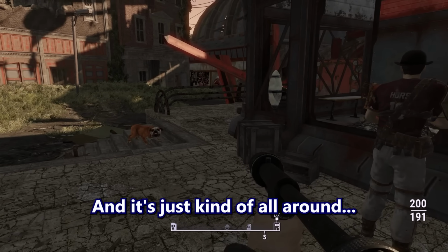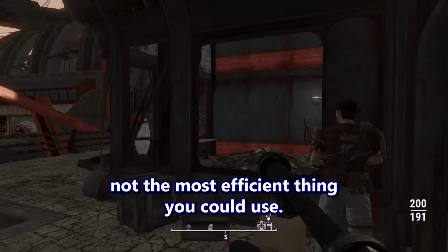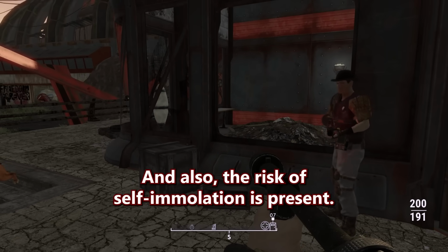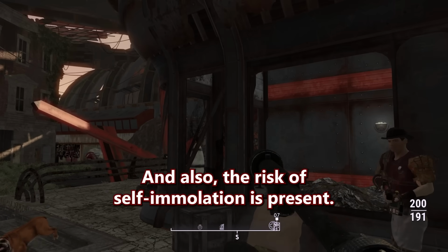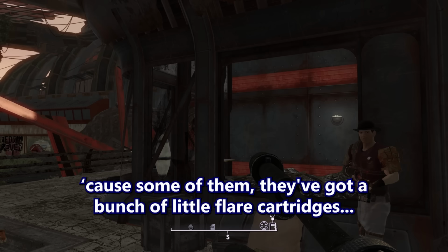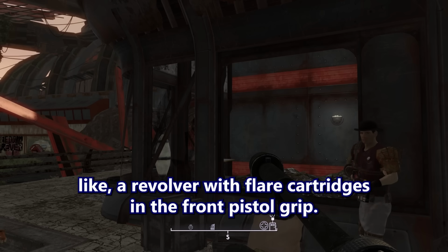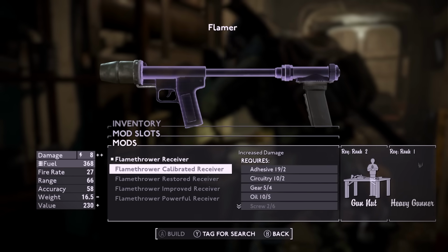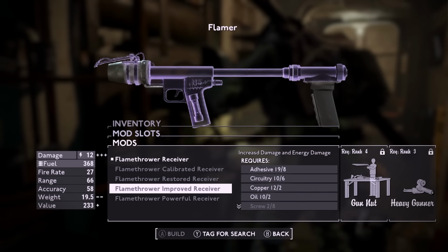And it's just kind of all around not the most efficient thing you could use. No, and also the risk of self-immolation is present. That is a concern and it depends on what the flamethrower is too, for how it fires, because some of them have a bunch of little flare cartridges in a revolver in the front pistol grip, right? Because it's got two pistol grips. You can see here, there's the front one and then the rear one. Right. The front one has a revolver cartridge.